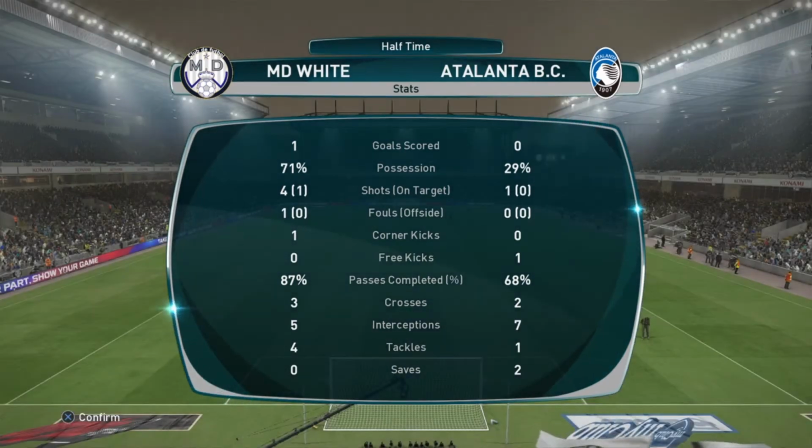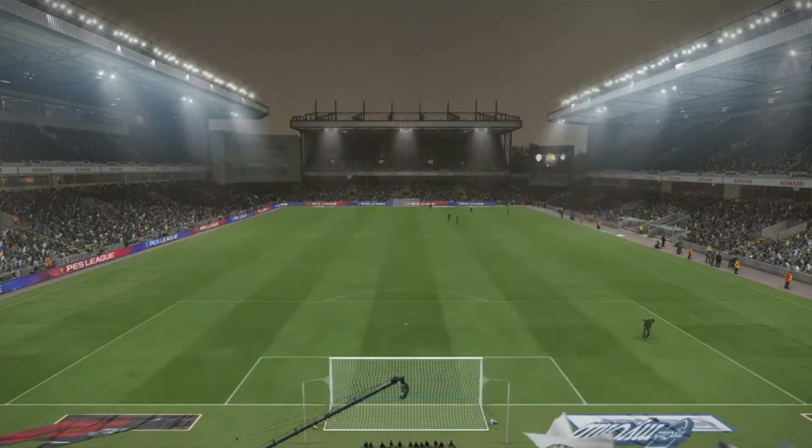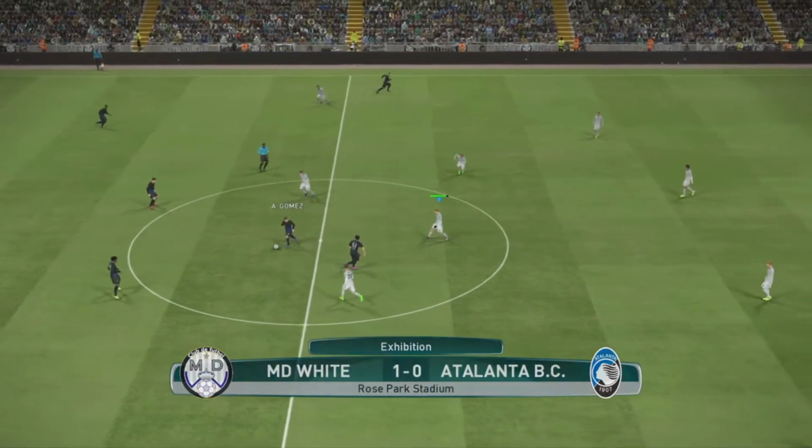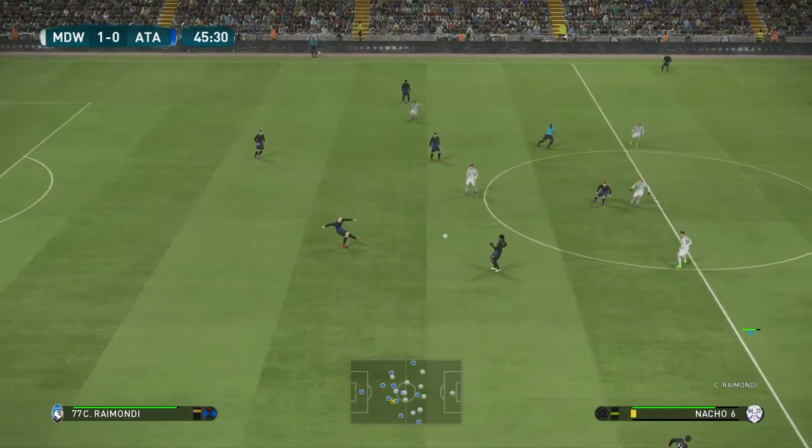Well, they showed glimpses of some wonderful football to go in with the lead at half-time, and that's definitely pleased the fans. I think they'll be looking to keep this intensity up now in the second half. Leading 1-0 at the break.